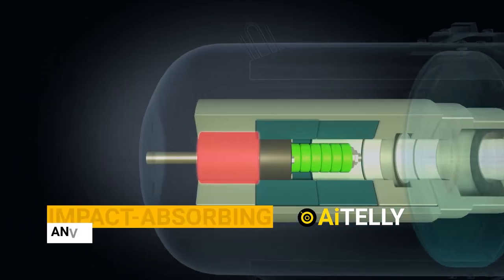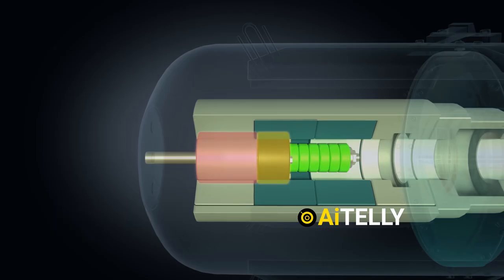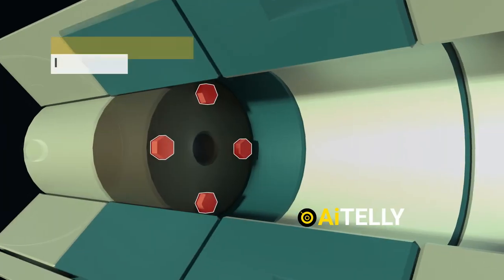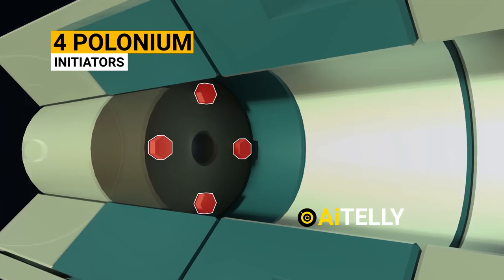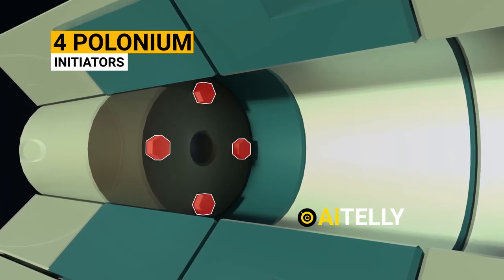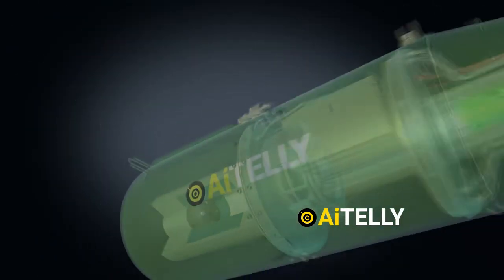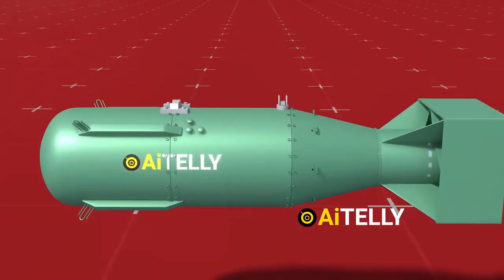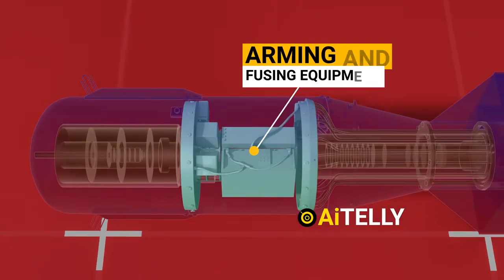Moving to the front, this is the impact-absorbing anvil. Just above it is the tungsten carbide plug. These are the 4 polonium initiators placed on the tungsten carbide. They are kept to make sure there will be a nuclear chain reaction when it is dropped and activated. Moving to the top of the structure are the arming and fusing equipment.